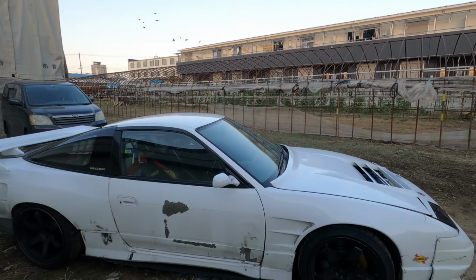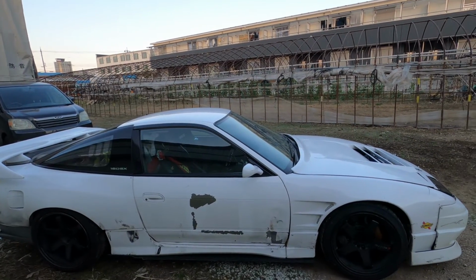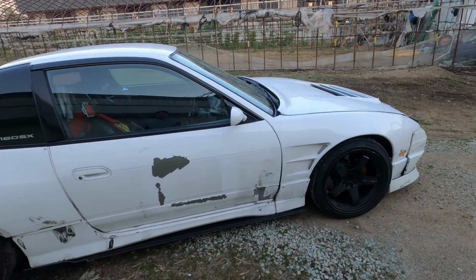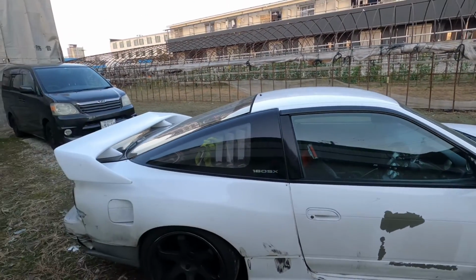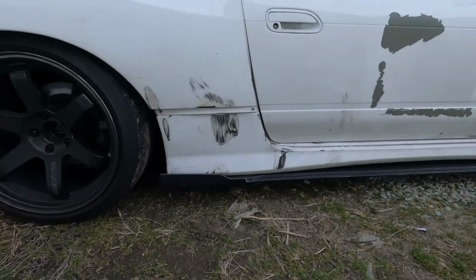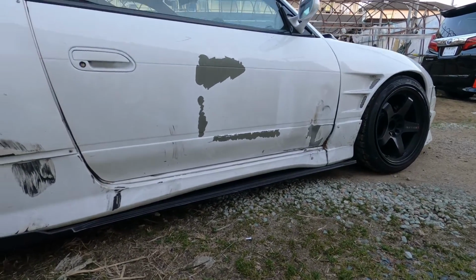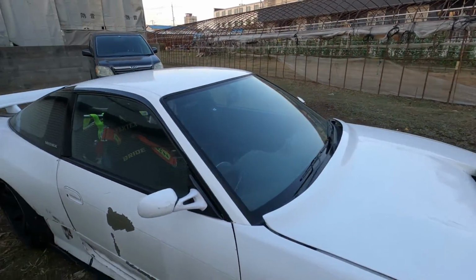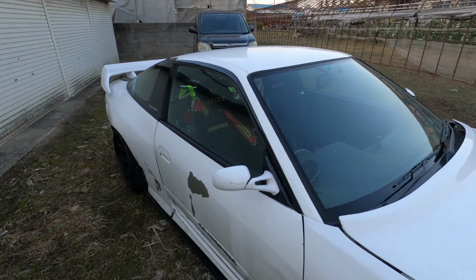Coming along the side, it's definitely seen its fair share of action. It's got the stock Type X side skirts, some Spirit Rey rear fenders, a little canard at the bottom here, and Jesse's signature Hurricane mirrors again on another one of his cars.